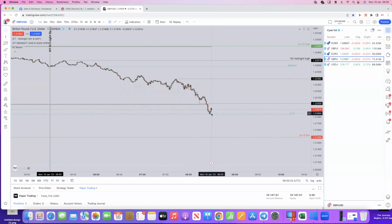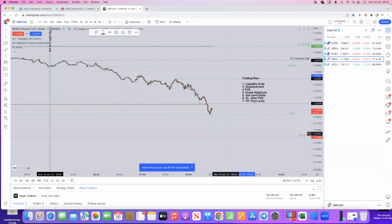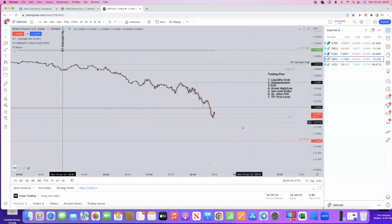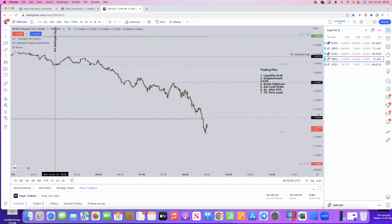We're waiting for a sweep, a take. If we just get the plan up. And again, this is going to be my second time trying to trade this. Okay, so my bias is I'm going to be looking for a buy, to be fair. We're waiting for a liquidity grab. And then the displacement is when we come back up through the area. And after we get that displacement, we'll be looking for the fair value gap.